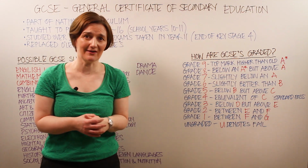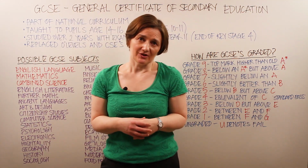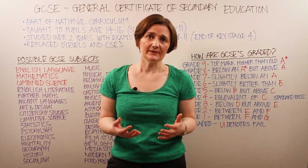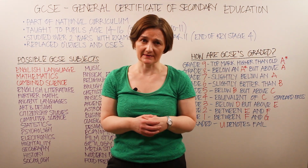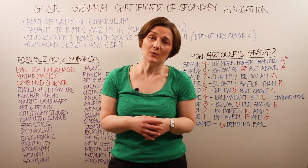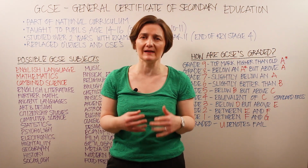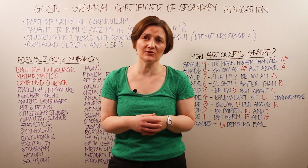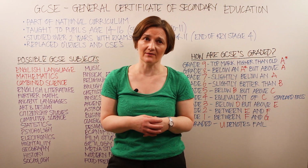So how important are GCSEs? They are a very important part of your academic journey. The results you get can affect the qualifications you can take next, the universities you can apply to, and your future career prospects. Most employers will look at your GCSE qualifications to check your results in subjects relevant to the work they do. And some companies will expect you to have at least 5 GCSEs, including English, maths and science.